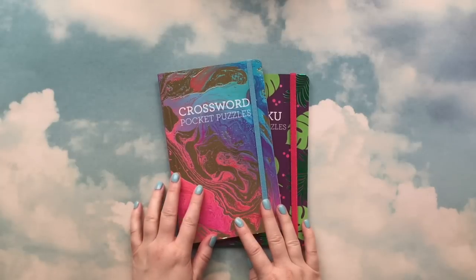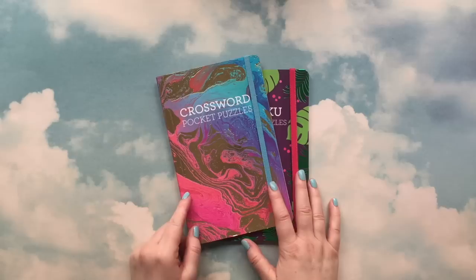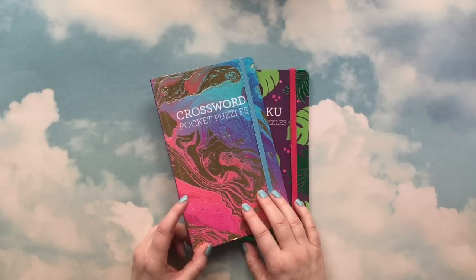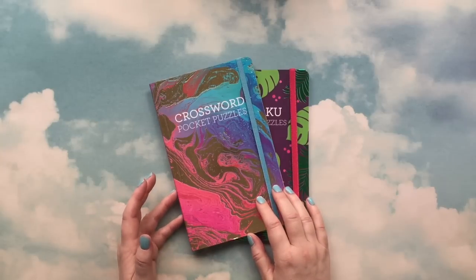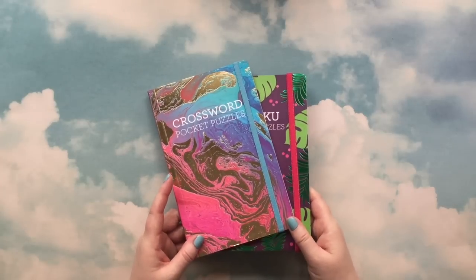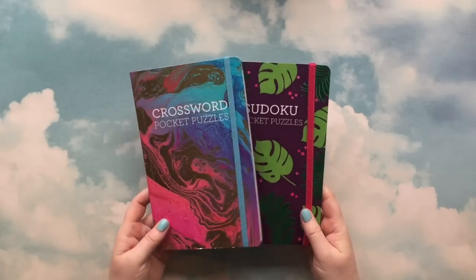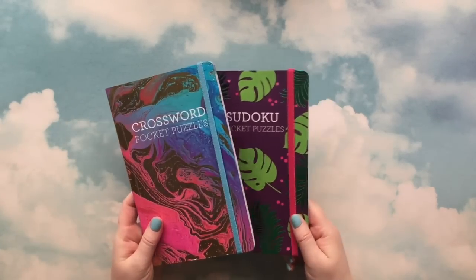Last up in the entertainment category, I found these two pocket puzzle books. Dollar Tree has all kinds of things though. They've got DVD movies, earbuds, puzzle books and coloring books and activity books, all kinds of things for kids, but all kinds of things for adults too. They've got books and magazines and all kinds of things. So sometimes you get a little bit tired of just staring at your phone screen or your tablet screen, so it's kind of nice to have a little old-fashioned paper and pen books.